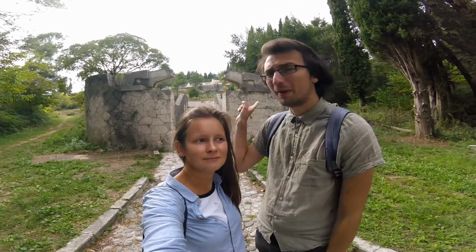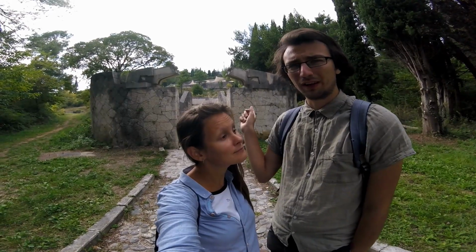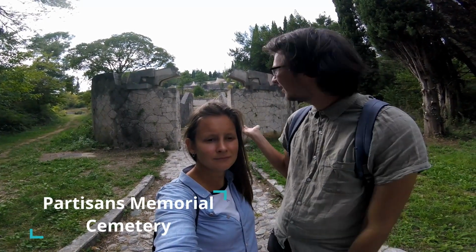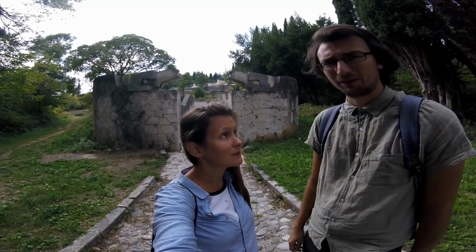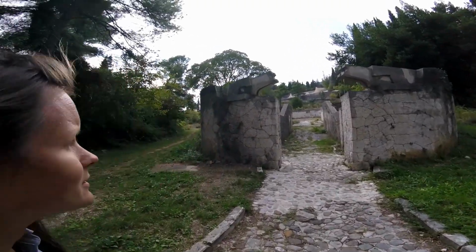So this is the Partisan Cemetery, which I believe is an old Yugoslavian war memorial, but it's been kind of left derelict and no one really looks after it anymore. But it looks pretty impressive from here, so we're going to have a walk. It does, it looks really impressive, really interesting. Let's go in.